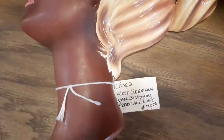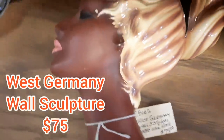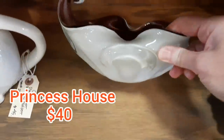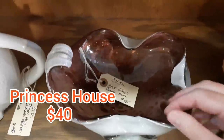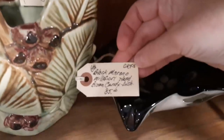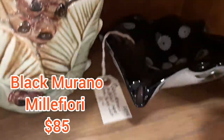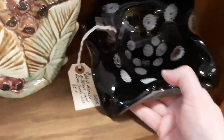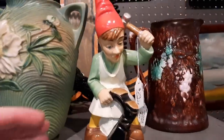This was a really neat-looking West Germany wall sculpture. It wasn't a wall pocket, but a wall sculpture, and had a nice mid-century modern vibe to it. This was a piece of Murano glass. It was made for Prince's house in Murano. I know that because Jocelyn informed me that those were made for Prince's house as well. This is a black Murano, well, it's black millefiori Murano glass, and I really like the contrast of the black and white together. This is neat.